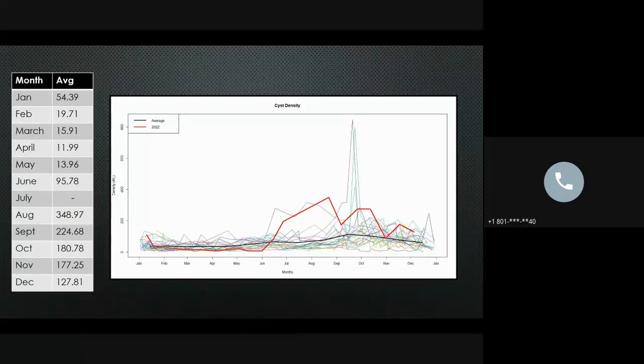Looking at the cyst densities, here again, everything was kind of suppressed. We started our cyst production a little bit earlier than the average this year, and it's right here, June, July. It's not the earliest cyst production we've seen. That's this purple line here, starting in about June. But really, cyst production just started early this year.